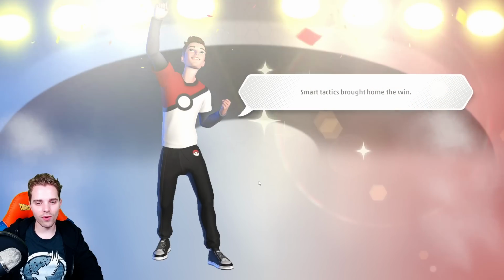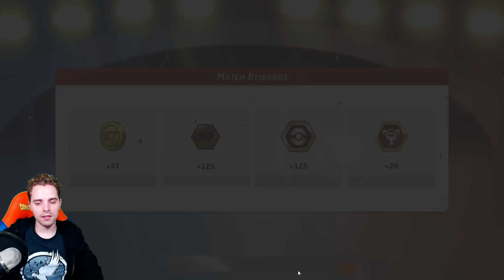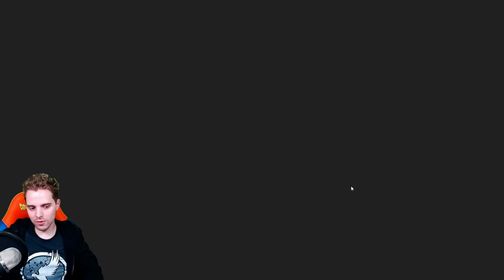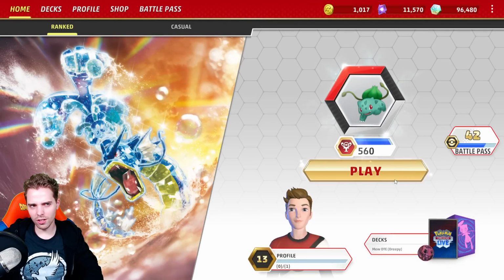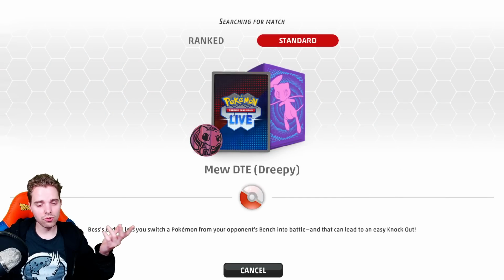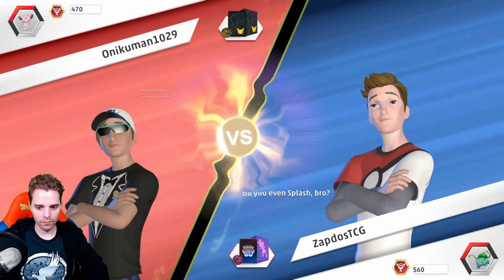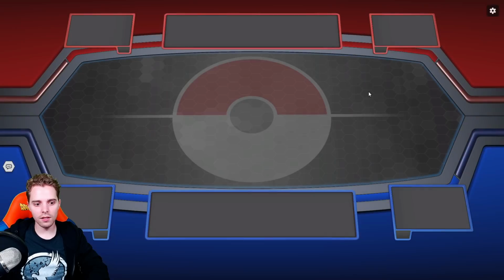I was thinking, what was their win out? They could have Summoning Star and then attack with an Archeops. I don't even think the Archeops, 120, yeah, could have gotten there. Could have also Dreepy locked. If everything else fails, just Dreepy lock. Make sure the opponent is trapped forever. Maybe I can showcase that in a couple of rounds here during this video.